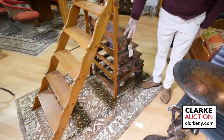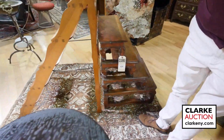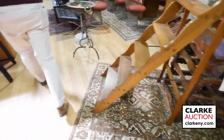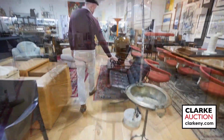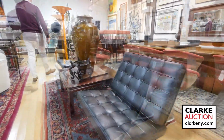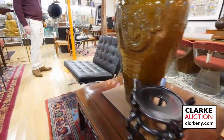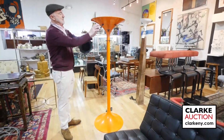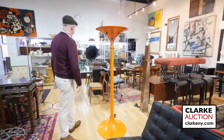We got an 18th century French one. This looks like a maple, possibly American one, so nice to have those. People love their library steps. Mid-century lighting, Barcelona style chairs, hardwood Chinese tables. Here we have this lamp, I believe it's Cartel. A little bit of a cleaning you can do, it's a bit dusty, but it's in really nice shape. I believe it's also a coat hanger, so a good one for you there.